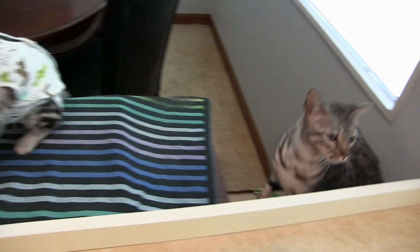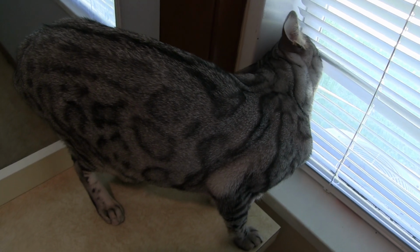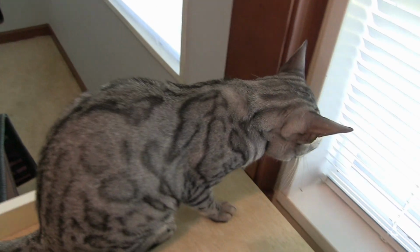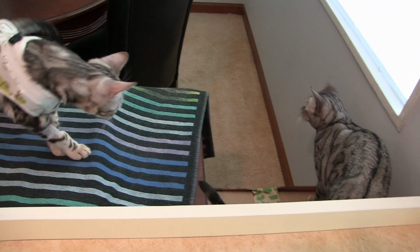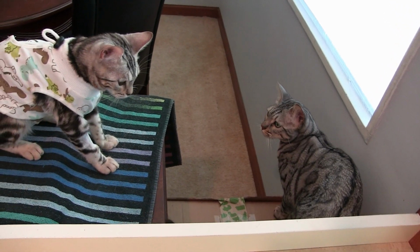Here's our other Miss Grumbly Pants here. She's been hissing and going over here to lick the blinds like a ding-a-ling. I don't know why. I don't know how blinds can be tasty, but we try to tell her not to do that and get her away from there. But she's been hissing. Let's see if she'll do it. Yep, there's another hiss. I'm not worried about it.